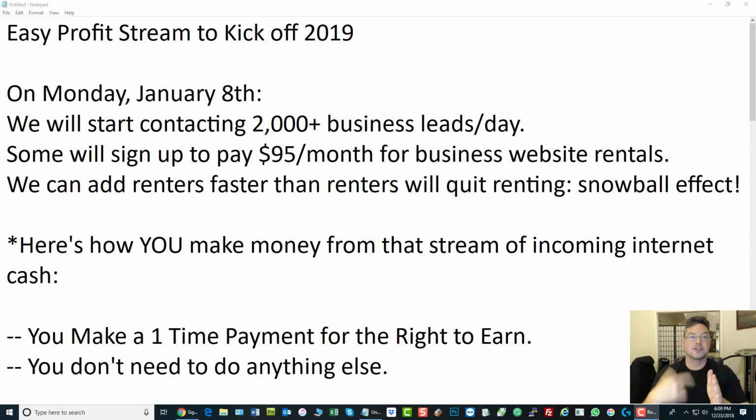As we do this and Google starts indexing, we can immediately start contacting companies and show them what's going on. A bunch are going to start signing up for business rentals because it's going to be a modest price, about $95 a month. We're going to add renters faster than renters would want to quit renting, because they'll start renting and then hang out for however many months on average. We'll figure out what the average is, whether a year, half a year, 3 months, 2 months, doesn't matter. We're going to be able to add them at a daily rate, so we will get a snowball effect of increasing revenue. It's going to slowly turn into a river of money.